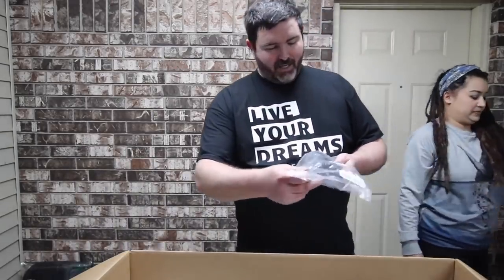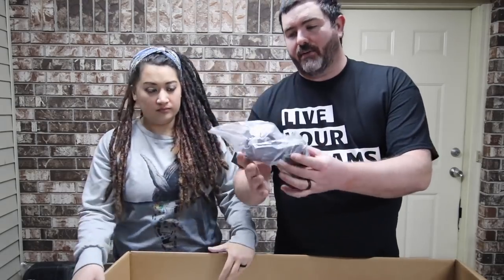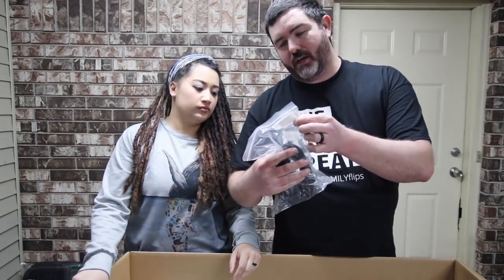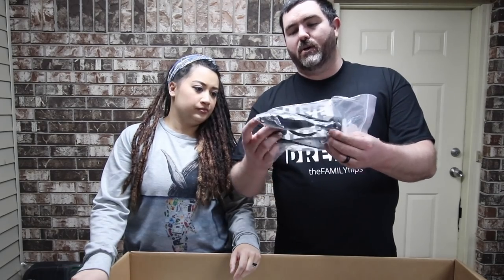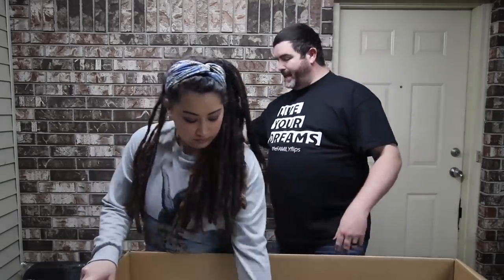And then this is a... I couldn't tell what it was at first, but on the tag it says JBL Flip, which is a Bluetooth speaker. So this is like a little case that it can go into. Okay. It's got like a little strap to it so you can kind of carry it. So that's what that is.